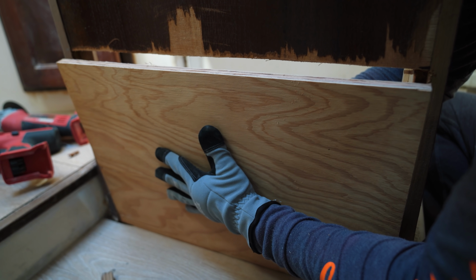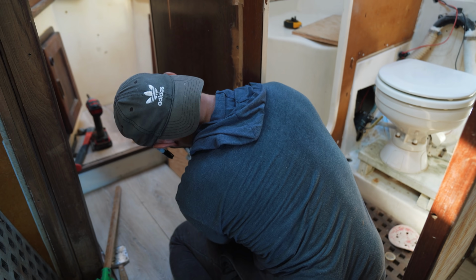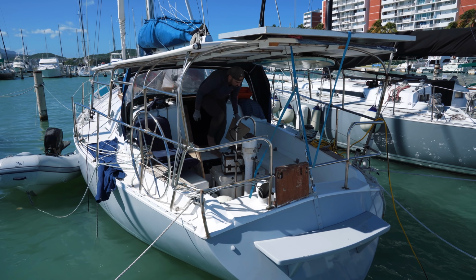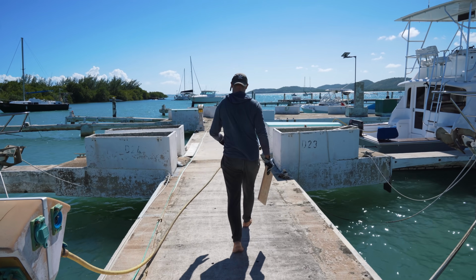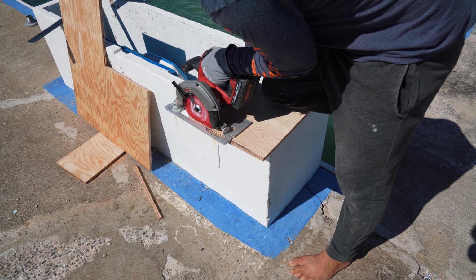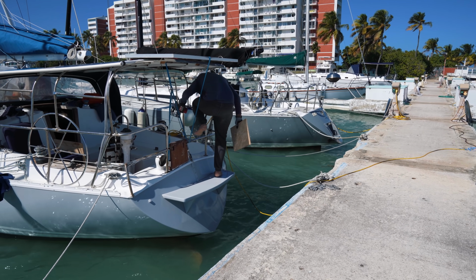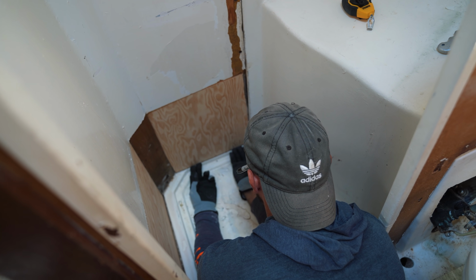All right, order number 2. Bam. That's looking good. That one fits? That one fit. Better? Much better.